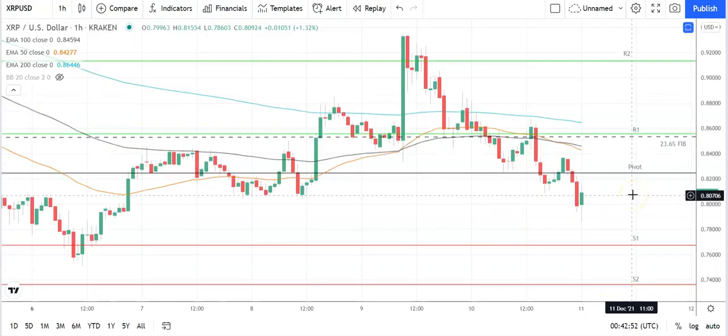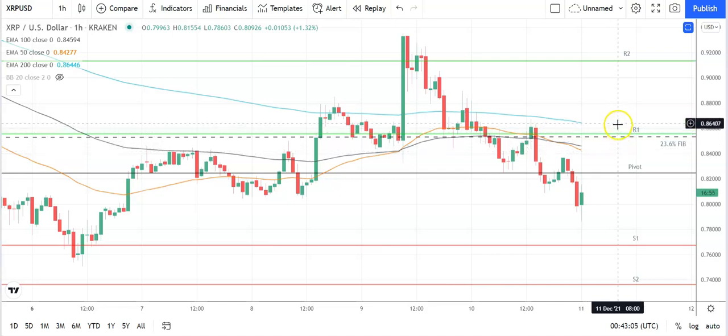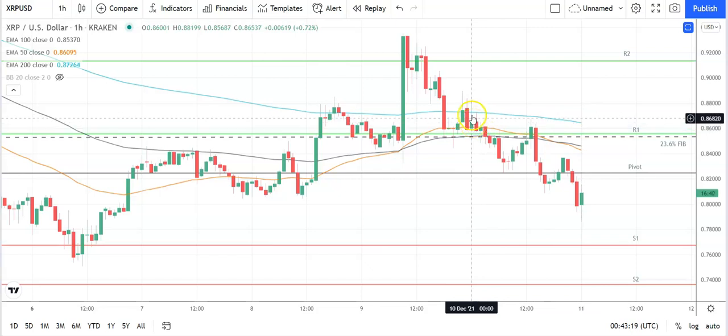Now looking at Ripple's XRP against the US dollar, relatively bullish start. Going to see Ripple's XRP move through the pivot at 0.8248 to take a run at the 23.6% fib at 0.8533 and the first major resistance level at 0.8560. Plenty of support will be needed for Ripple's XRP to return to 0.85s. So barring an extended rally, expect that first major resistance level and yesterday's high at 0.88199 to cap the upside.